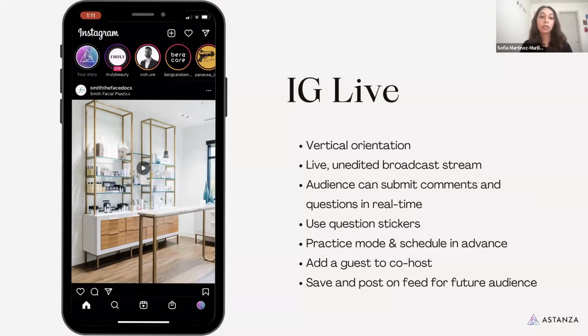And you can also actually send the live to your followers. It kind of looks like that little send button at the top, and while you're recording your live, you can send it to your followers and they'll be notified as well. And another awesome feature is that you can share photos from your camera roll while you're going live. So let's say you have before and afters that you want to talk about, you can actually show that while you're going live and it will just pop up there.